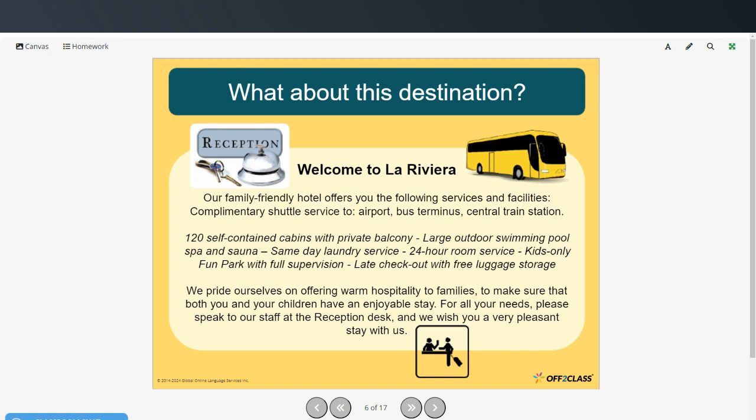Welcome to La Riviera. Our family-friendly hotel offers you the following services and facilities: complimentary shuttle service to airport, bus terminus, central train station, 120 self-contained cabins with private balcony, large outdoor swimming pool, spa and sauna, same-day laundry service, 24-hour room service, kids-only fun park with full supervision, late checkout with free luggage storage. We pride ourselves on offering warm hospitality to families to make sure that both you and their children have an enjoyable stay. For all your needs, please speak to our staff at the reception desk, and we wish you a very pleasant stay with us.